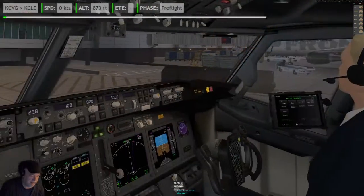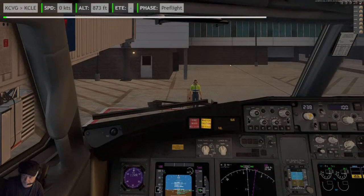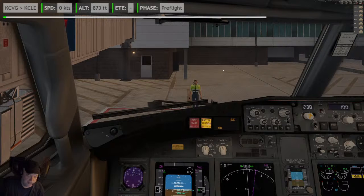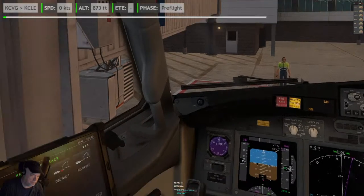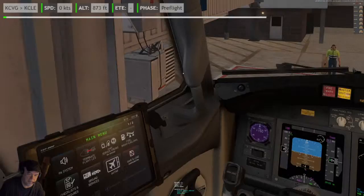3703, monitor 125.32. 3703, good day. Cincinnati ground, Delta 4-3 requests pushback and engine start. Delta 4-3, pushback and engine start approved. Pushback and engine start approved, Delta 4-3.